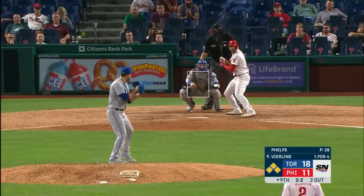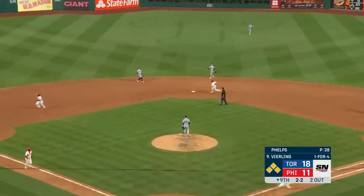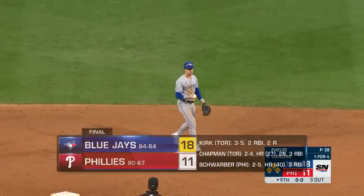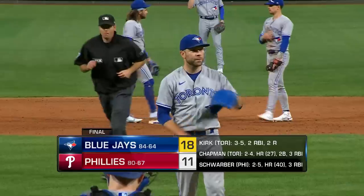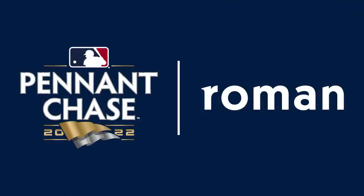2 balls, 2 strikes on Vierling. Here's the pitch. Swung on, popped up. Biggio, Bichette near the bag at second. Biggio is under it. He makes the catch, and the ball game's over, as the Blue Jays take the game by a score of 18-11.